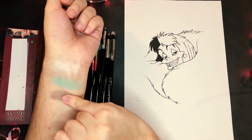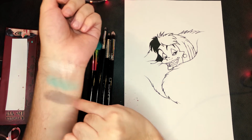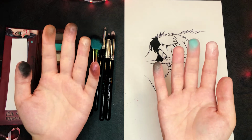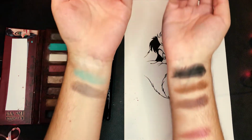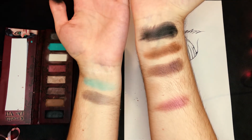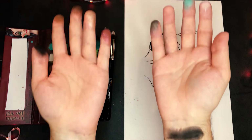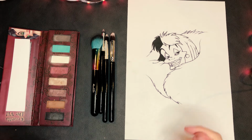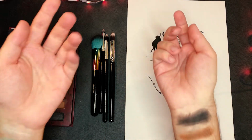I hope you guys have some fun seeing me fumbling with terms and all of that. I'm actually having fun, as you can see. But yeah, these are the 8 colors in the palette. Let me clean my fingers up. And we are back with clean fingers.